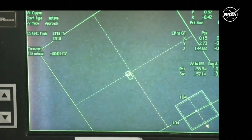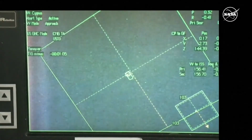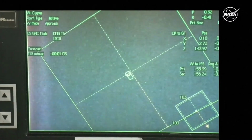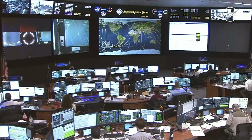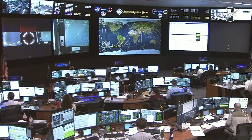Cygnus will hold. Teams here in Mission Control Houston and Dulles, Virginia will perform a number of checkouts and make sure that everyone is on the same page to proceed. Then they'll conduct a go, no-go poll, and if go, Cygnus will depart that 30-meter hold point, the same process that we just used for that 250-meter hold point a minute ago.